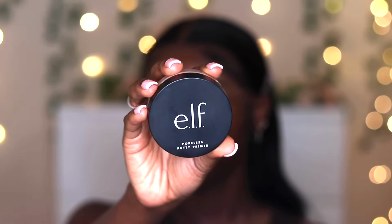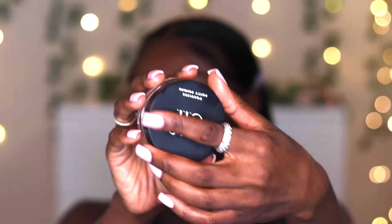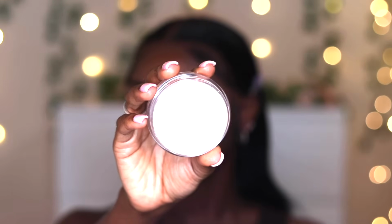and I'm gonna let that sit for a little bit before I go ahead and go in with my e.l.f. Poreless Putty Primer. And you guys already know how I feel about this one right here. What it does is it fills in my pores. I especially like to work it into my smile lines because I tell you guys this all the time. I have really bad smile lines. I've actually gotten better over the years. I don't know why. I think it's because my skin has gotten better in general.